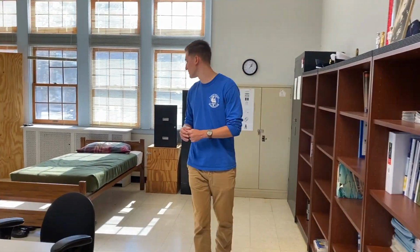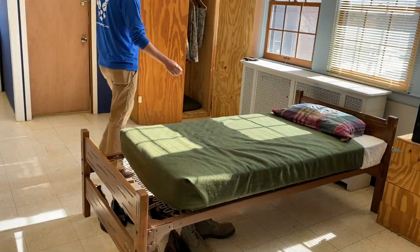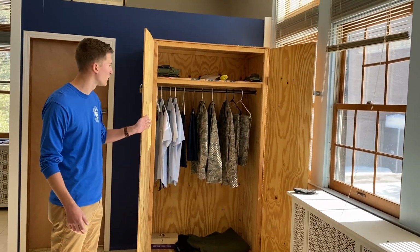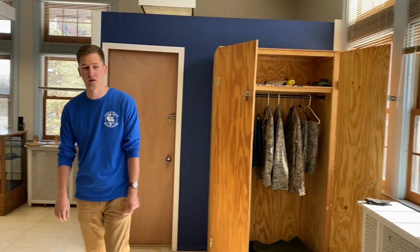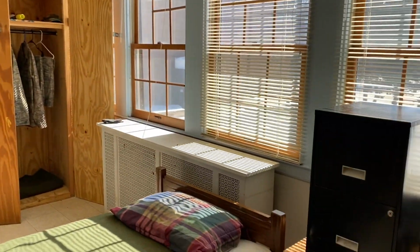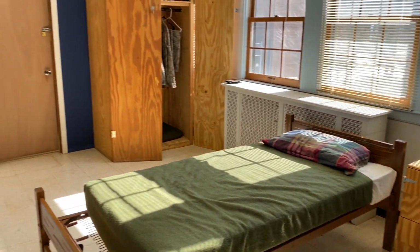We properly teach them how to fold a bed, how to make your hospital corners, make sure it's all perfect. We teach them how to hang their uniforms in the wardrobe and how to space them out. And then we also teach them how to roll their t-shirts, their socks, and their towels and put them in their wardrobe, in their dresser right there.